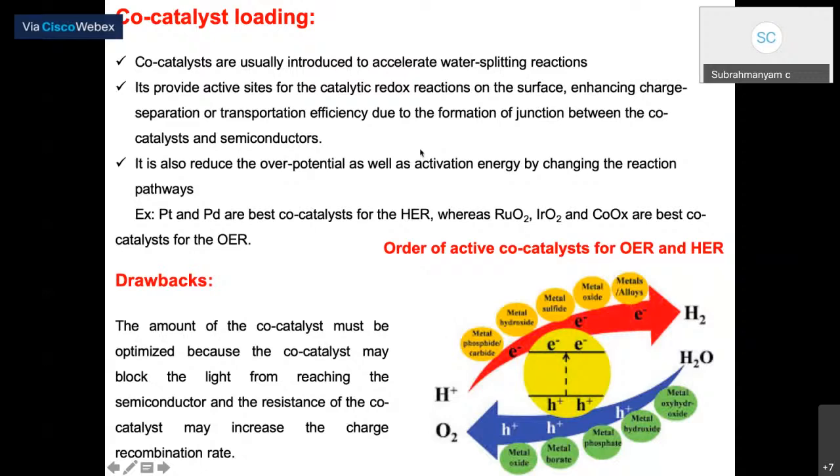The way you use ruthenium with the platinum in PEM fuel cells is that the ruthenium suppresses the CO formation. At the same time, it decreases the overpotential for the chosen reaction. The main drawback is that you need to optimize it, because you are playing with hydrogen evolution versus oxygen evolution. So you need to play with the order of activity of the co-catalyst for oxygen evolution and hydrogen evolution.